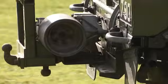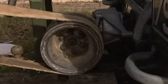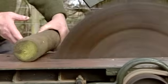An inspired feature was what they called the power takeoff, with which you could drive all sorts of different tools with the Landy's engine. Great for odd jobs around the farm. No tractor required.